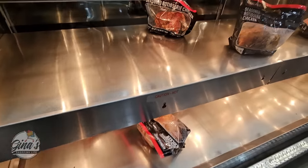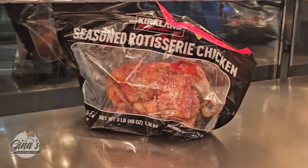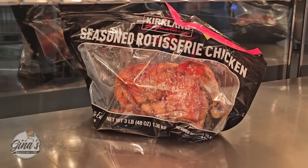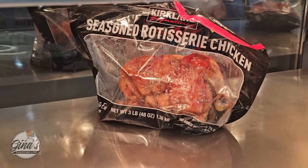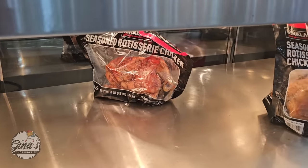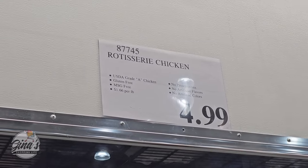I would love to get your feedback on the new rotisserie chicken package. They have changed it from the plastic container to a plastic bag. Now, personally, I'm not a fan of the bag because it is going to be so hard to get out. How do you do it? I would love to hear your feedback.